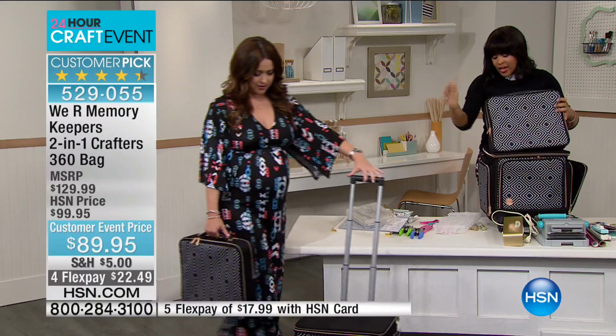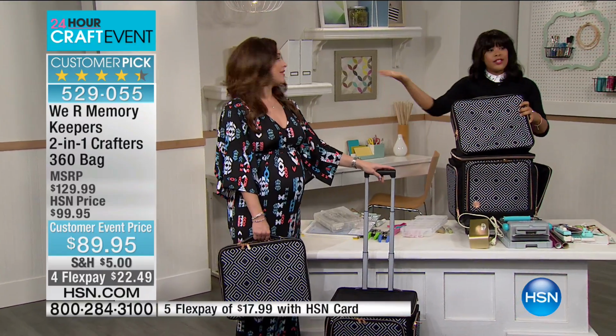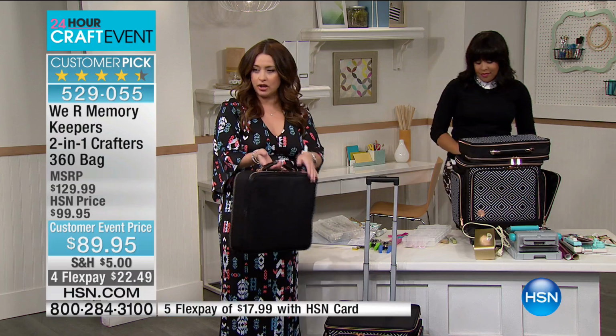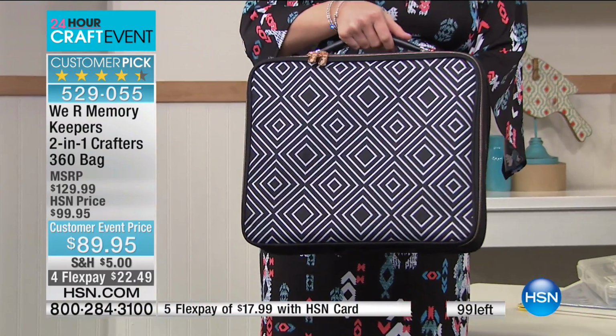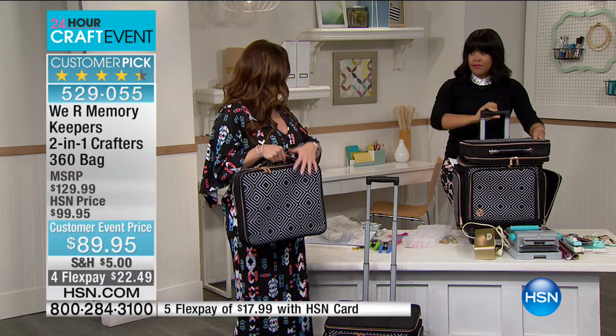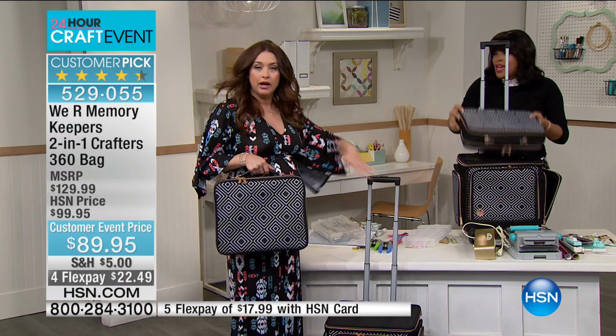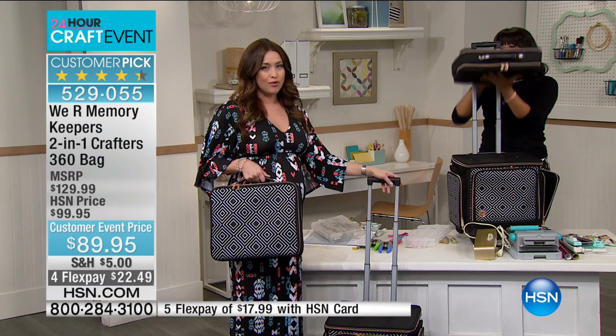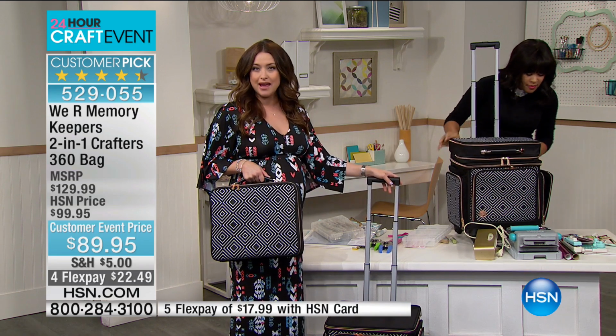Perfect. And like you said, Carrie, it really is 2 for 1. I mean, this briefcase, it's even got that hard handle on it as well. It's gorgeous. I have a friend that goes to homes and does custom closets. This would be perfect for her to take all of her stuff inside. If you're a makeup artist, whatever it is, you're organizing it in such an amazing way.